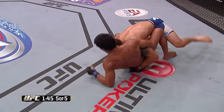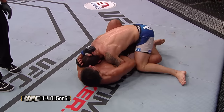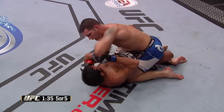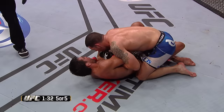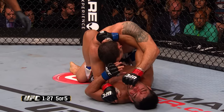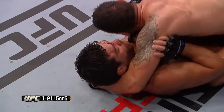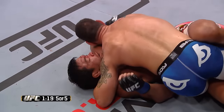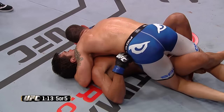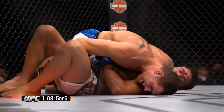Machida at 36 years old, taken down. Fifth of the fight for the champion. Many have been stopped, but this one might be the biggest of the fight. Unless Lyoto were to pull an Anderson Silva, you know he'd rather be on the feet still. Weidman looking to pressure and get that right leg out of the guard.